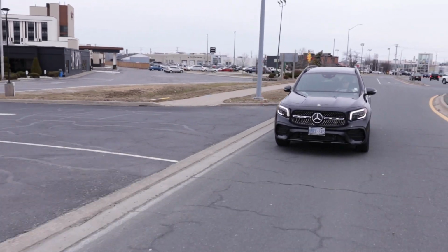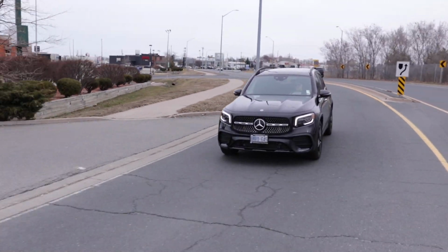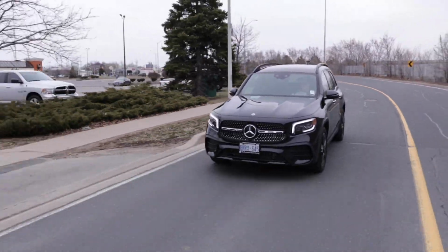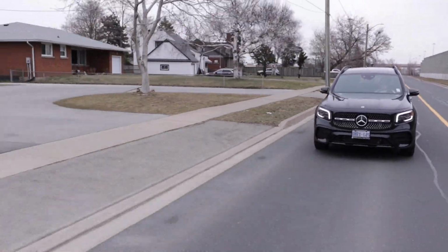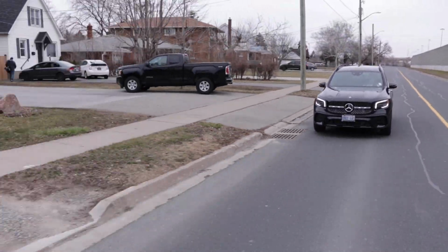I will honestly say, in my opinion, the GLB is far superior in every way compared to the X1. The interior feels way better compared to the X1. The exterior too looks better in my opinion. The owner of this car told me that the reason he didn't get the GLB is because he didn't like the design of the GLB. I'm kind of shocked about that because in my opinion this doesn't look as nice.